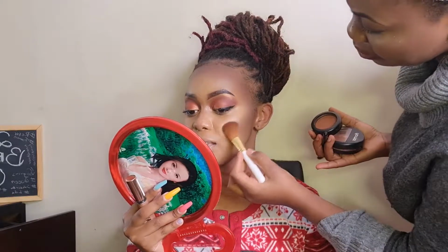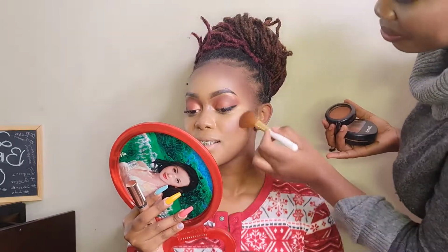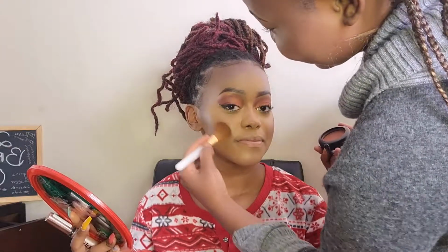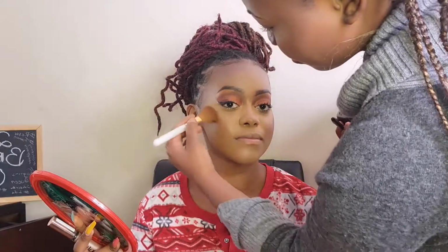Now we are going in with the blush. This is a MAC blush. I don't remember the color, but it is a lovely, lovely, lovely MAC blush. Honestly, I love how it looks like it's really coming in from the skin. And yeah, you just don't get that anywhere.